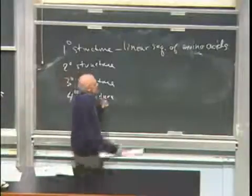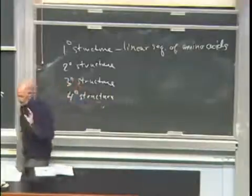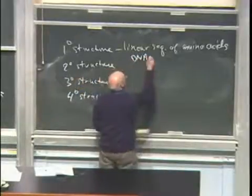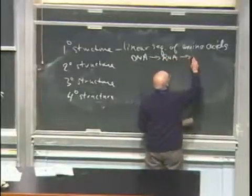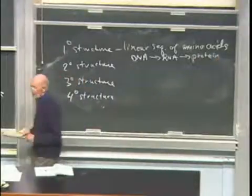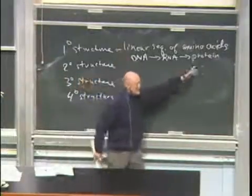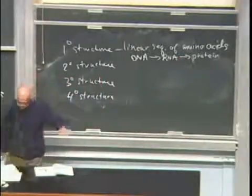The linear sequence of amino acids, where does that come from? This is just fact. I'm not going to describe the mechanism in detail. The information that is in a DNA molecule is converted to information in an RNA molecule, and that is converted into a protein. This is the central dogma of modern biology, DNA to RNA to protein. So there's information in the gene sequence within DNA that ends up in the structure of a protein. And that's the linear sequence of amino acids.